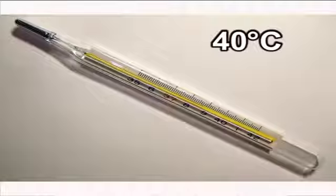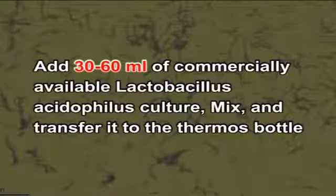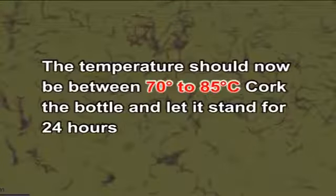40 degrees Celsius. Add 30 to 60 ml of commercially available Lactobacillus acidophilus culture, mix and transfer it to the thermos bottle. The temperature should now be between 70 to 85 degrees Celsius. Cork the bottle and let it stand for 24 hours or until the milk has acquired a pleasantly sour taste.